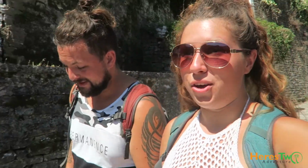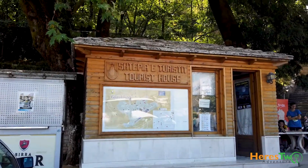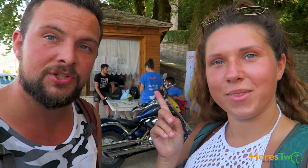Okay, so it's getting really hot now and we need to escape the heat, so we're gonna go and have a look around the Cold War tunnel. It's said to stretch all under the old town, even under the castle, so it's got to be cooler down there, right? So the start of the Cold War tunnel is actually located at the start of the old city. You can get your tickets from the tourist house, which is the little wooden building behind us, and you get guided tours, and it's 200 lek a person.